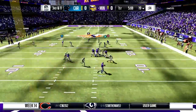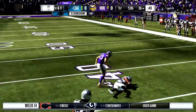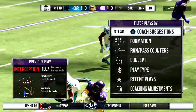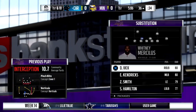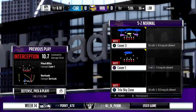From the shotgun, it's Mariota. And is this intercepted? It is. It's intercepted. Picked off by Dane Cruikshank. Certainly not how they envisioned ending their opening drive here in the first quarter. Too many ones in this play. First quarter, first drive, first interception thrown. And that last one, that hurts.